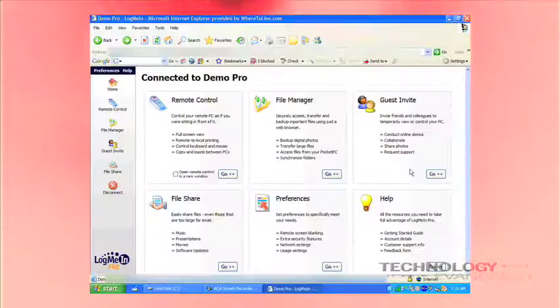All right, so the next option over here is Guest Invite. What I can do from here, and actually I'm not going to do it right now, is invite someone else to come look at my computer. I'd click on it, enter their email address, and they get an email saying, hey, click here, and you'll be able to view Ben's computer, and they'll be able to then remotely control it. And that's great if I'm giving a presentation. It's kind of like a poor man's WebEx, as it were.